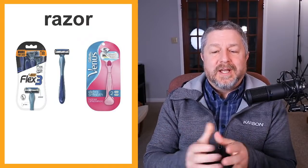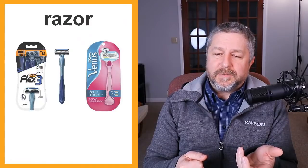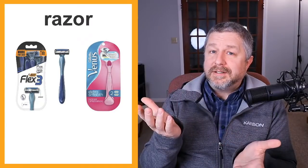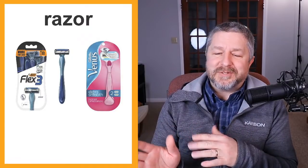It's pretty common. Here's a little secret though. We don't buy men's razors or women's razors specifically. We buy whatever razors are on sale. So sometimes I shave my face with a pink razor and sometimes I shave with a blue razor, because to me, they're all the same. We just buy whatever's the cheapest.